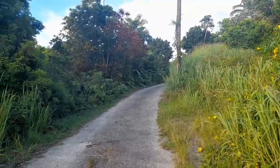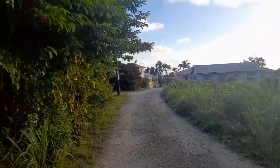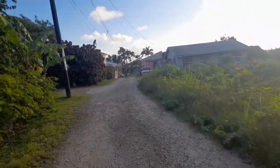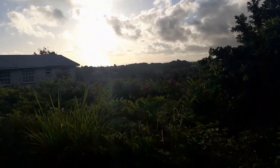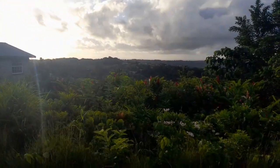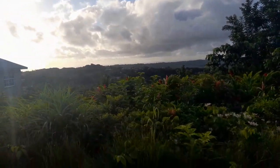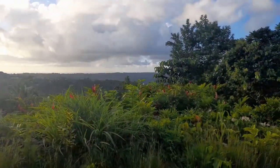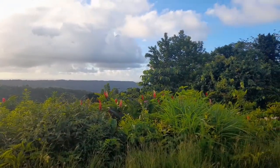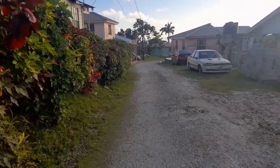We are back to the top of the mountain. And this is all the mountain here, and all here is the Scotland district. This is the St. Andrew section of Hillaby, and you can see all of Turner's Hall and Bowden and that area. You can see all up in the hills of St. Andrew, some more of the hills of St. Andrew. You can even see all of Turner's Hall from here, and all down to Bowden and Rock Hall and St. Andrew, and all up to the Morgan Lewis Windmill in St. Andrew as well. So this is the St. Andrew section of Hillaby.